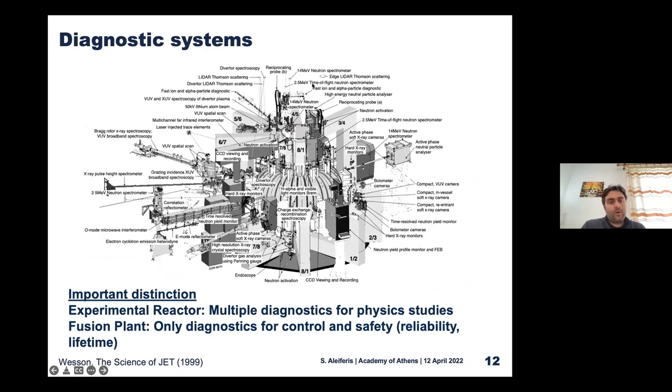Now, let's take a closer look at each of these systems. We talked about the diagnostic systems. Here we have the diagnostics of JET, even though this is a relatively old picture, and we have installed a few more. But as you can see, experimental reactors are heavily diagnosed. We use all these diagnostics to do physics studies. Again, a distinction needs to be made between an experimental reactor and a fusion plant. In a fusion plant, you don't want that many diagnostics. You want your system to be as simple as possible, and you only need the diagnostics that you use for control and for safety. Otherwise, the reliability and the lifetime of the machine will be heavily impacted.